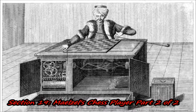4. When the situation of the game is difficult or complex, we never perceive the Turk either shake his head or roll his eyes.